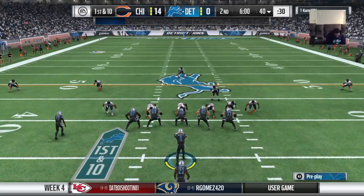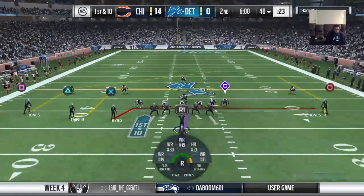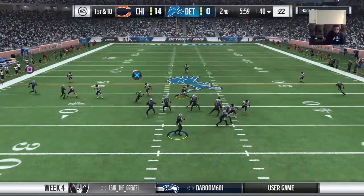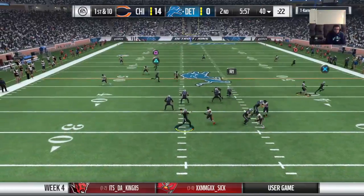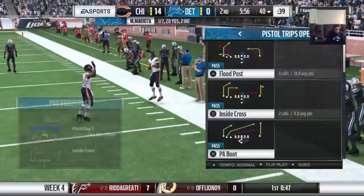They'll come out in the pistol. First down, Mariota. Deep drop. And this is going to be caught. No, they say it's incomplete.